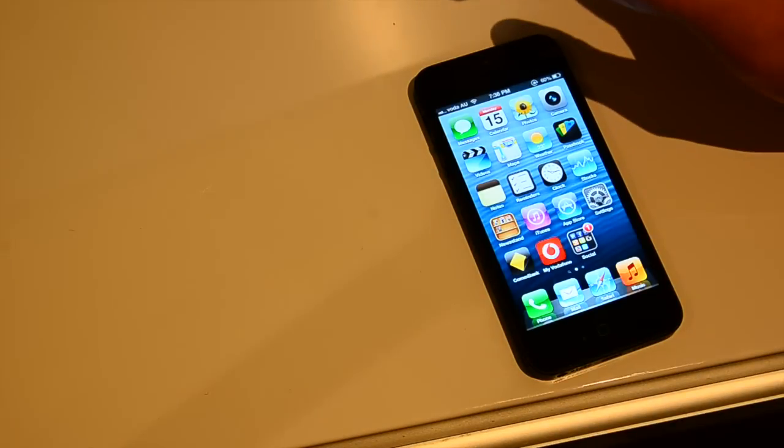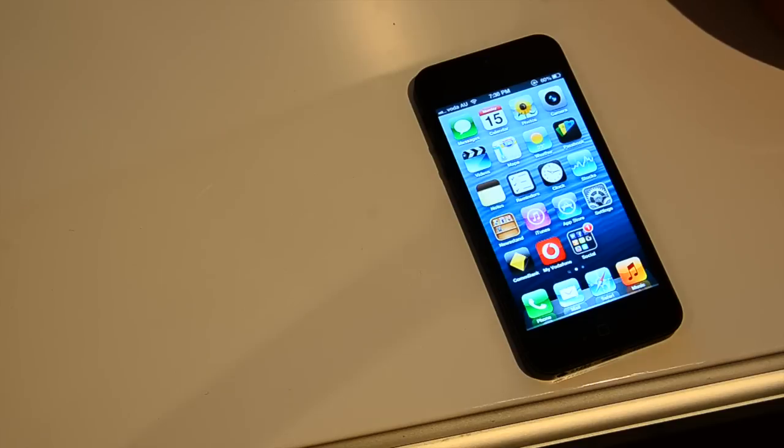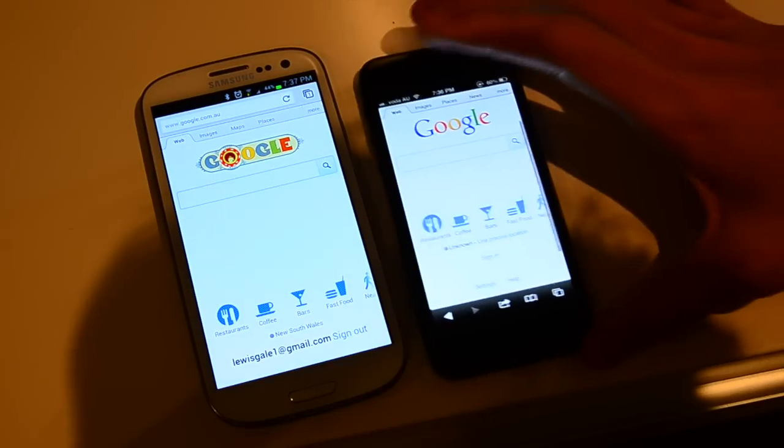So, I guess we should do some quick browser performance. Here, I'll just take this one away and get whatever is on the internet browser, because I haven't used it for a while. Alrighty, so start them both on Google.